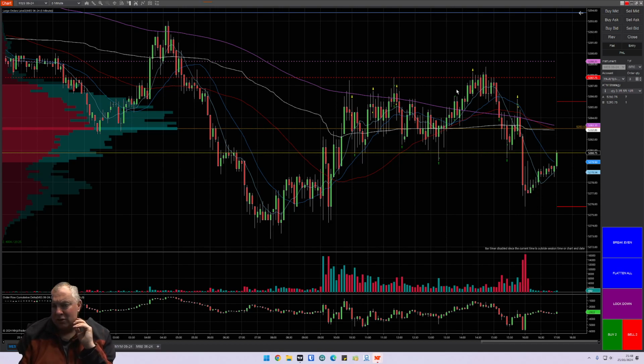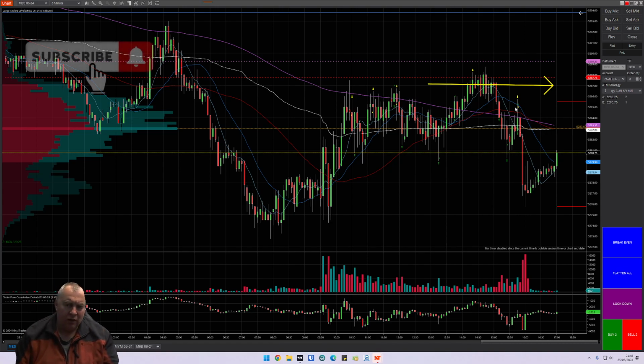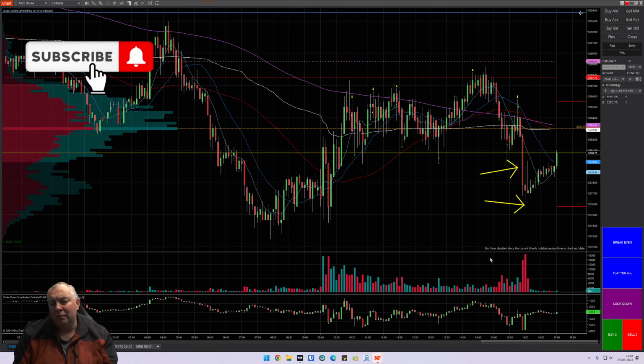Had I just left my stop at risk free and break even, I would have been involved in this run. And it would have hit my 3R, and it would have hit my 5R, and my 10R would have still been running. And I would have got out by then. So there's a lesson there.